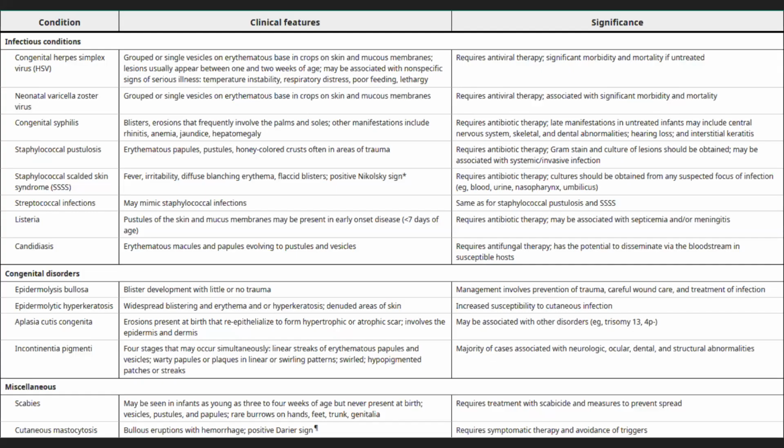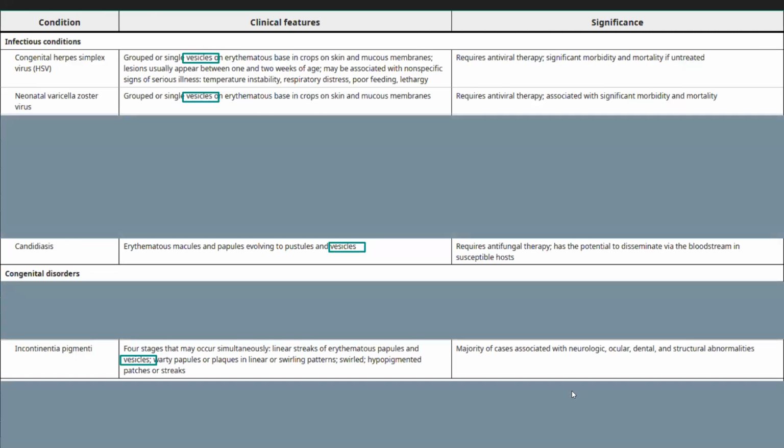All right, so if you look it up on UpToDate and look at the differential diagnosis of pustular and vesicular lesions, it is big. And a lot of these I have never heard of, like these things down here in the congenital disorders. However, if you just look for the things that have vesicles, and then you see that scabies is never present at birth, that eliminates a lot of things. So we'll talk about these things that are remaining real quick.